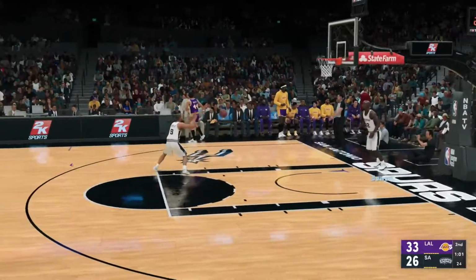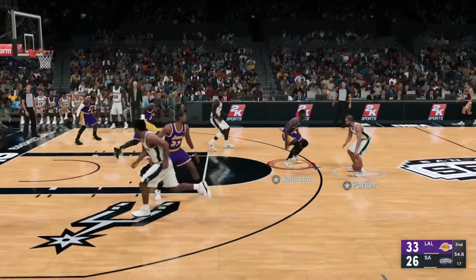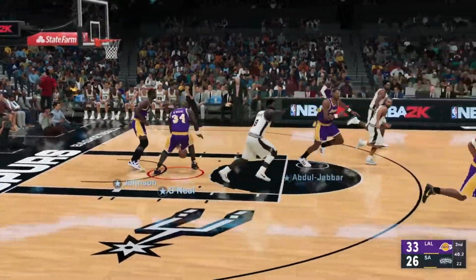Looks like we're starting to see a pattern here. Not afraid to get in the paint and get wet. Parker against Johnson. Looking to get back on track. Parker, no good.